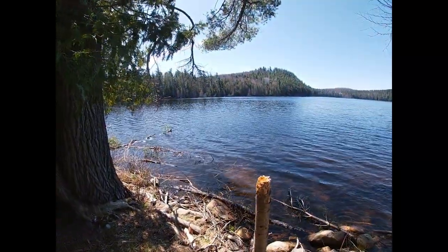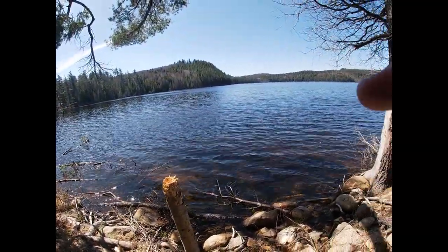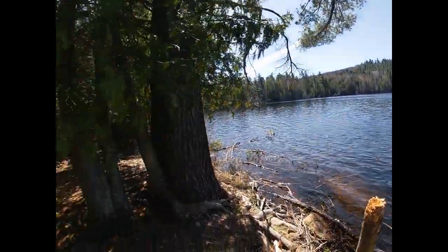And I'm not sure if I'm gonna go up to Island Lake. It's starting to get late in the day. It's after lunch. I'm already like an hour more than I normally am. Anyway, we'll figure it out.